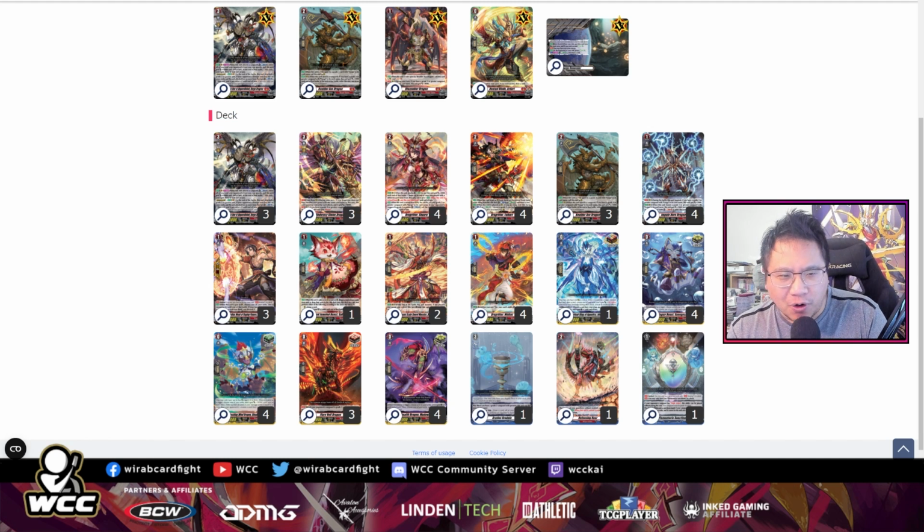Let's start off. All right, we have quite a few decks to go through. We're going with Varga first. This is widely touted as the big deck to come out from this set. It's really, really good. The way that I've kind of looked at this deck, there's a lot of ways you can still kind of build it.